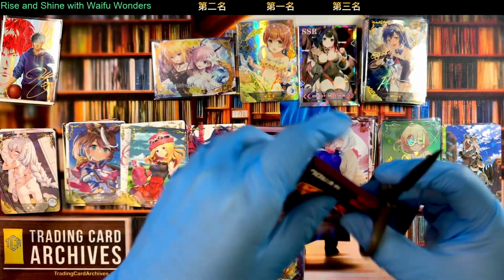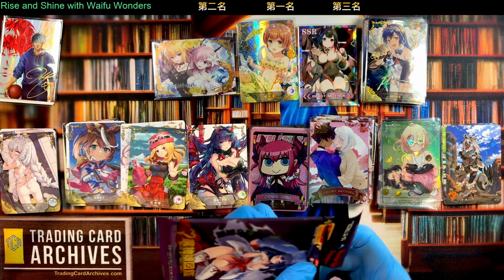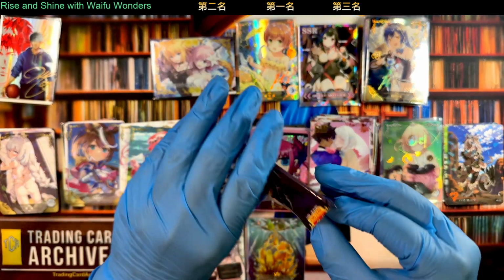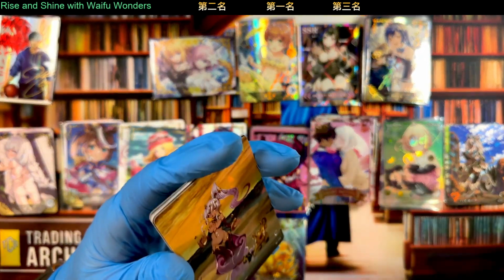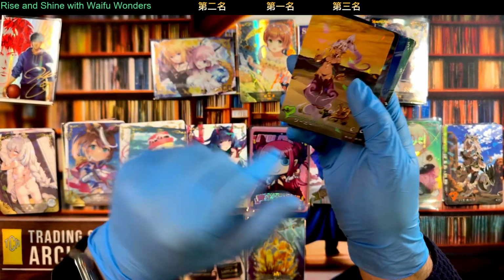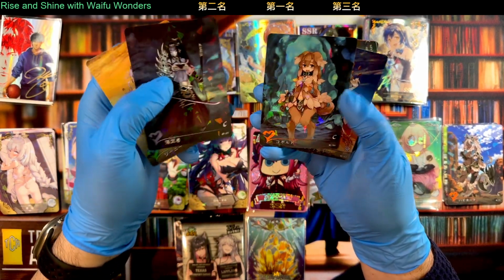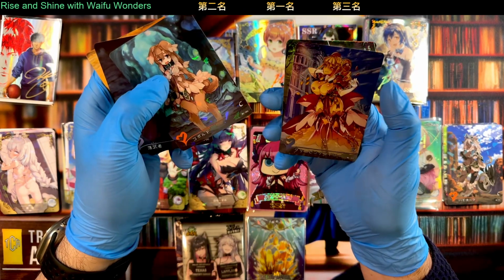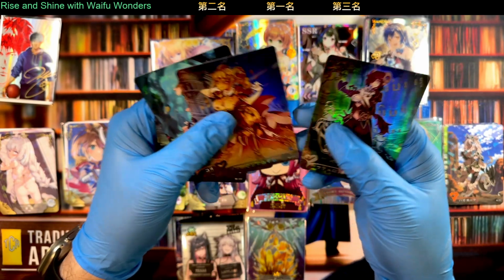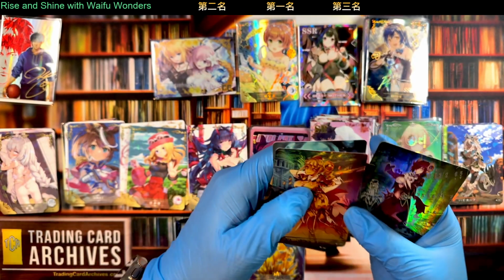And let's go here. And we are at 45 minutes, which is crazy, but this is the last pack. We are going to finish today, don't worry. Go. And we got a genie. Genie. Yeah, I know. I have these ones already. Oh, I don't have that one yet. That's cute. And an SR. Nice. Super cool.